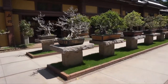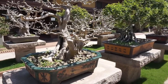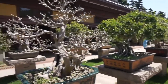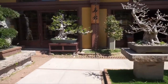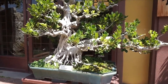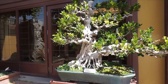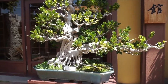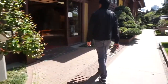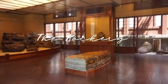Look at this. I wonder how much these are already. It's so quiet and serene. I like this one most. Look at it. It's a Chinese banyan tree. This must have taken a lot of years to, you know, make it beautiful. There's a rock over here. And we're heading to what they called a rockery. It's like a museum.